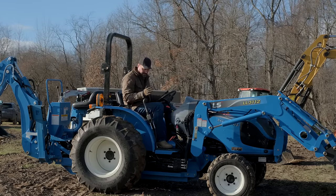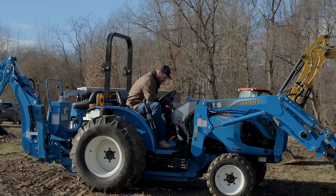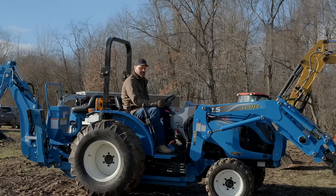So the other thing, I feel a little bit more cramped here. I have the seat back as far as it'll go, and I wish I had a few more inches of space here. Not the end of the world, but it's something that I notice.